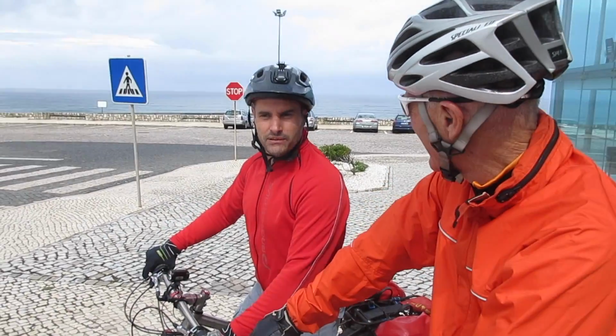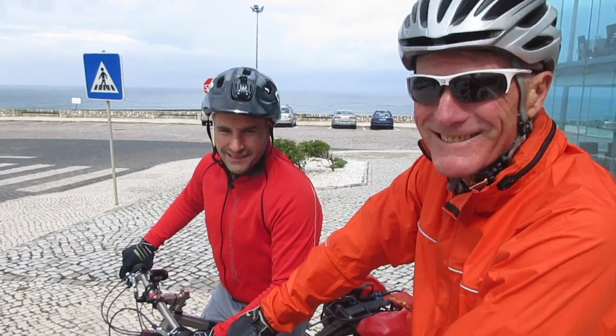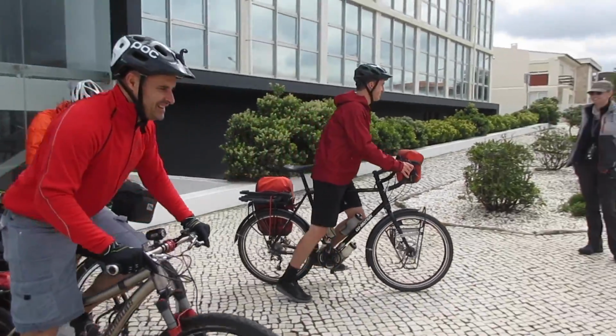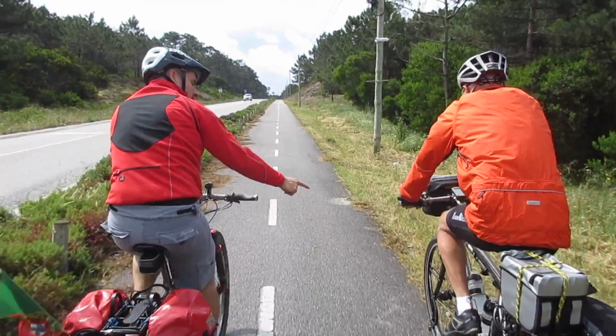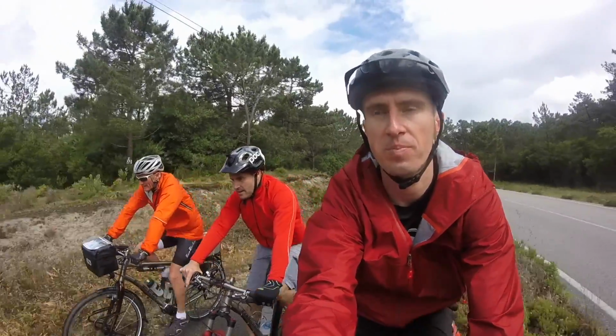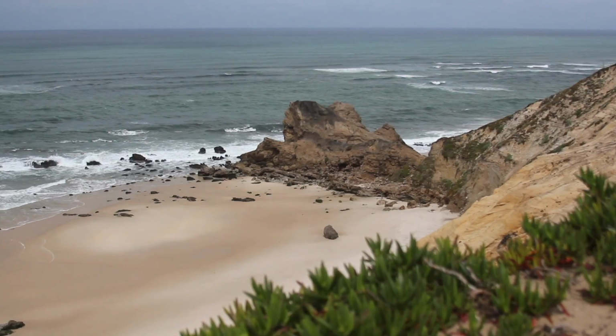Bye. What's the Portuguese word for stop? Stop. It's the same. Okay. I have tried the bicycle, and for me, the only problem is like that. So we're on our way now, and the weather is okay at the moment. Hope it stays like this.